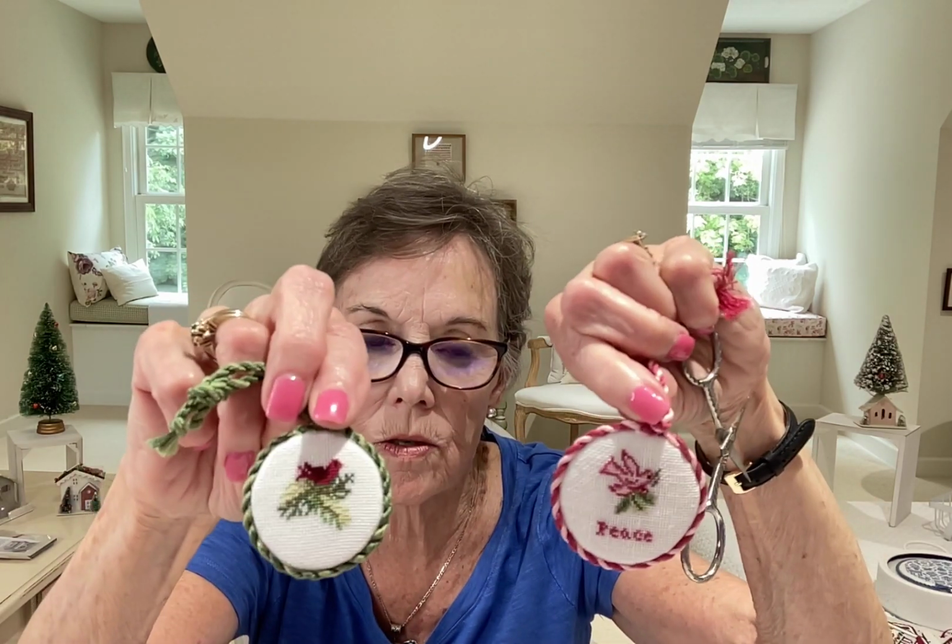tiny little scissor fobs. So I'm showing those to you because I have another chapter here to talk to you about. And that is, these are the products that I found when I was shopping yesterday. And I'm going to put the numbers in my notes below. So this first one is a little wooden sled. Now, I showed you all those sled ornaments.